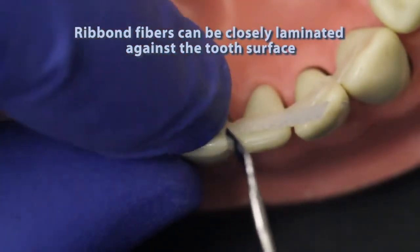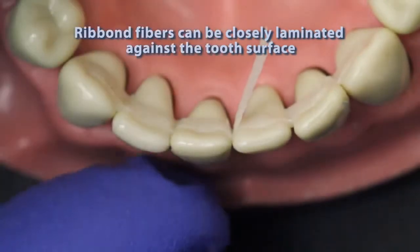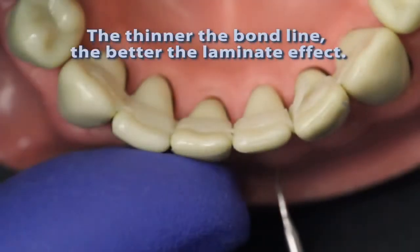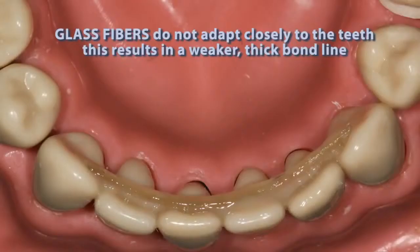Layering the fibers against the teeth makes a laminate structure. The closer the fibers are placed against the tooth surfaces, the thinner the bond line will be, and therefore the better the laminate effect will be. When a carpenter glues two pieces of wood together, he uses a clamp to minimize the thickness of the glue between the two pieces of wood.